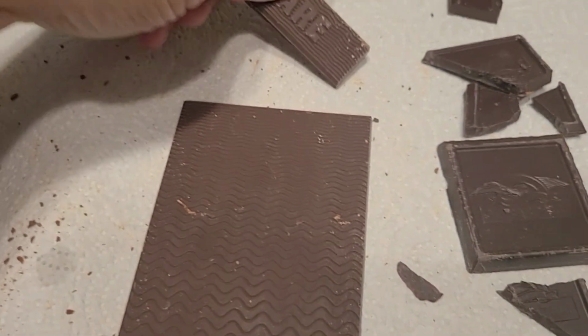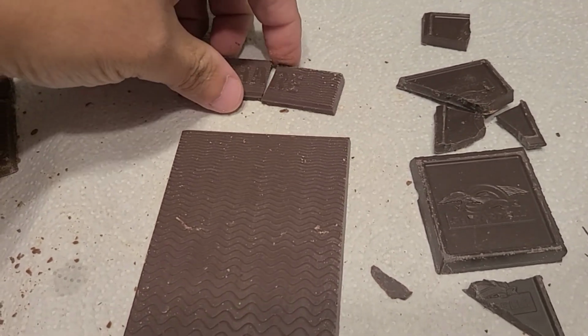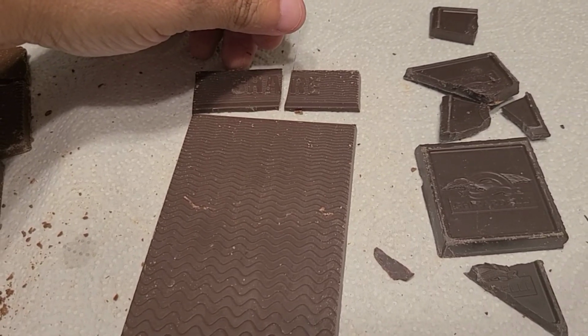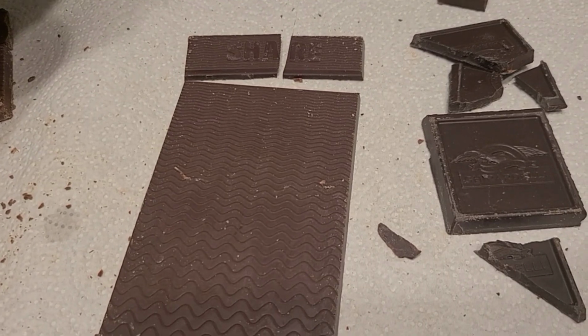Yeah, you can hear Ghirardelli's is a louder snap. So the snap, it was definitely tempered better with Ghirardelli's. Okay, the last way to do this is to taste test it. Yep.